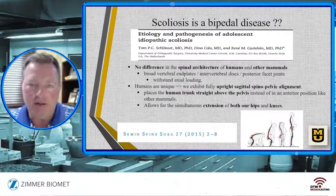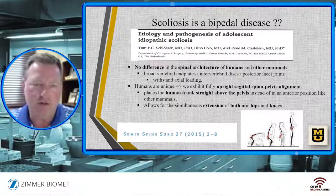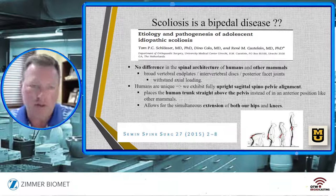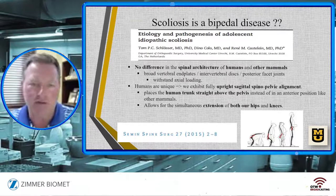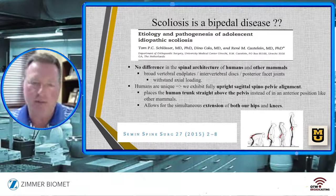And I love this work by Rene Castelein and his team out of Utrecht. This is from his 2015 article, where he reported really no difference when you look at the spinal architecture of a human or other mammals. We all have broad vertebral end plates and discs and posterior facet joints to withstand our axial loading. But what makes humans unique is that we are upright in our posture, and we have different spinopelvic alignment, the lordosis, if you will, in our lumbar spine. And this places the human trunk over our pelvis instead of in an anterior position like other mammals, like you see here pictured. And this allows us a different type of locomotion, extension of both our hips and knees.